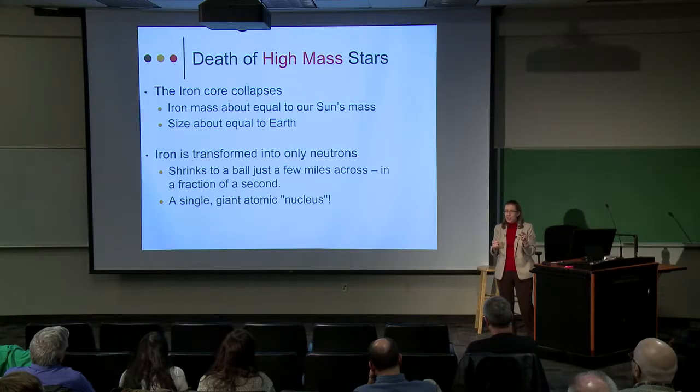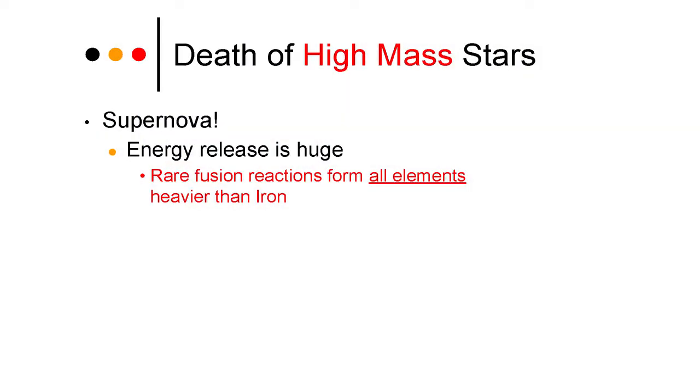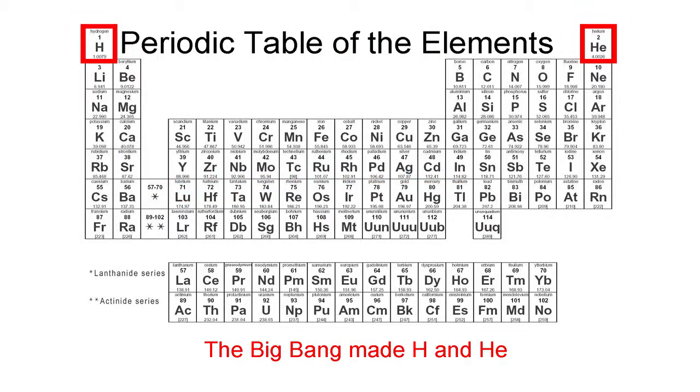What do you think happens? What are stars known for? They go supernova. Yep. So this releases a lot of energy. We finally have enough energy to go past iron. And we get all the elements, all the other elements.